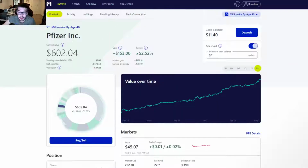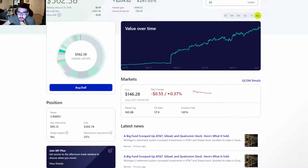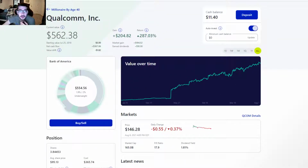Not too bad. Then we have Qualcomm. This one's been great for me, I can't lie to you. Market gain sitting at $194. Earned dividends at $10 as well. 3.8 shares at $95.13 a share. It's been pretty darn good.